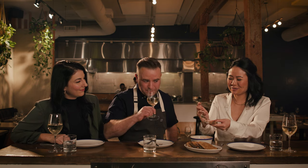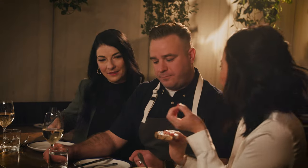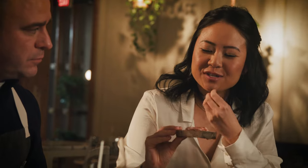Okay, I'm going to try to get all the components in one bite. I could have this every day. It's so creamy, but then the creamy is balanced with the tomatoes and the freshness and the acidity. The dill, I can really taste the dill and the cracked pepper.